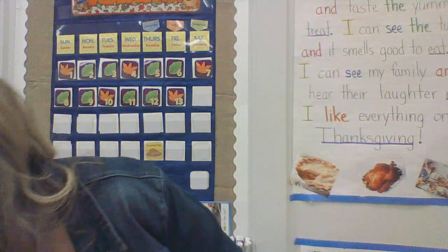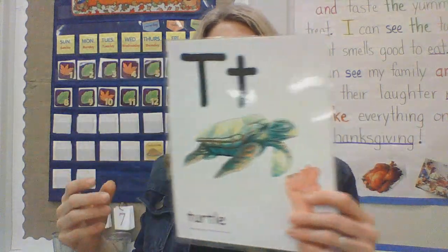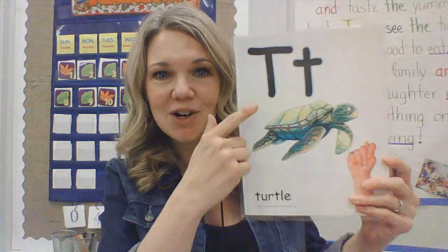Our letter of the week this week is the letter T. The letter T. What sound does the letter T make? T, t. Yes. Can you think of some t words like turtle, tooth? What do you play with at home? Toys? Yes, those are letter T words.